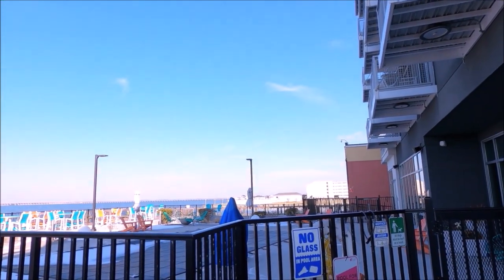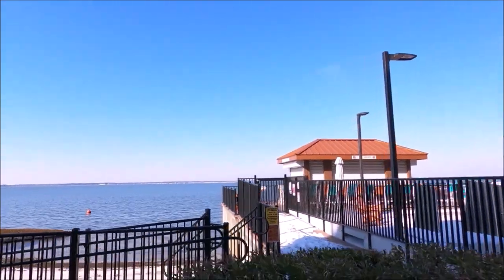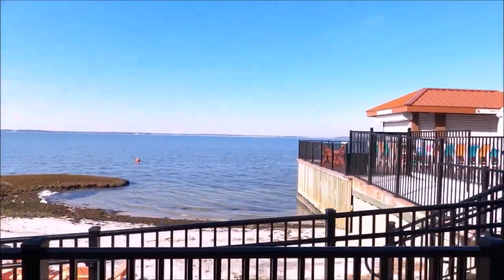So all in all, I think it was one of the better bayside hotels that we could see. It seemed a little bit more quiet too, if you were looking for that. So here it is. This one's the Loft Hotel.